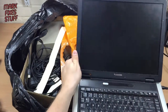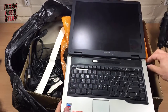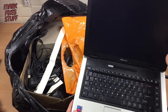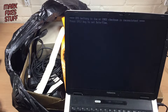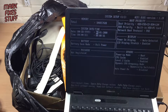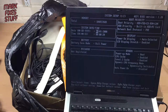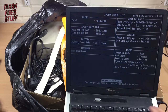No, it seems to be lifeless. Got to be honest, not one of my favourite things to muck about with. Oh, hang on. No, I think that just lit up. RTC battery is low or CMOS checksum is inconsistent. F1 key. Okay, what is it here? It's properly old. End, save changes and exit. Where is end on this keyboard? Yes.